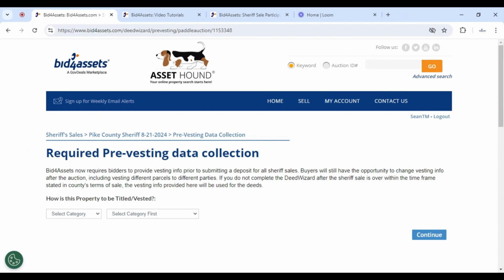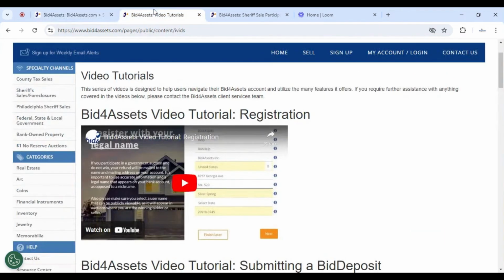Before you get those instructions, you will be prompted to provide pre-vesting information, detailing how you would like any potential property that you've won to be titled. Once you do this, you will be taken to the page where you can view deposit instructions, selecting whether you'd like to send your deposit via certified check or wire transfer. Just like with registration, Bid for Assets does have a video walking you through every step of this process.